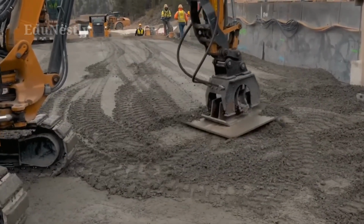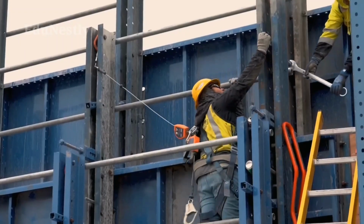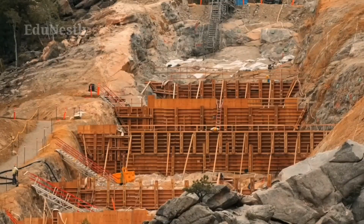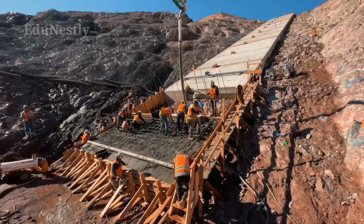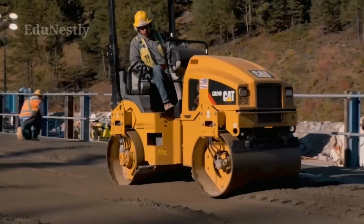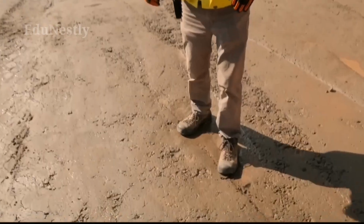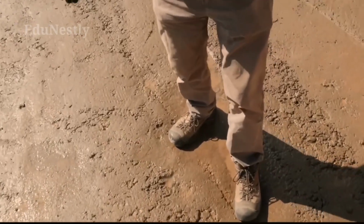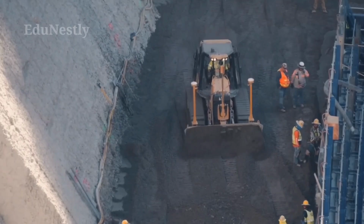Every day, about 2,300 cubic meters of concrete are produced and moved to the base of the dam by a conveyor system so crews can build the main body. Before that, they use specialized formwork to shape each step of the new dam. This formwork consists of heavy-duty steel frames and special panels designed to hold the shape of the steps and the outer face during pouring and compaction. Next, the roller-compacted concrete, RCC, is placed and packed.